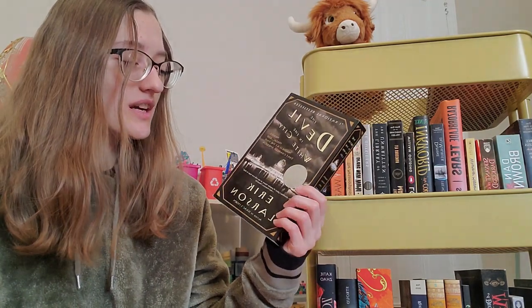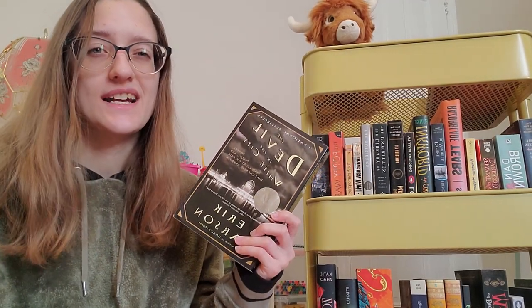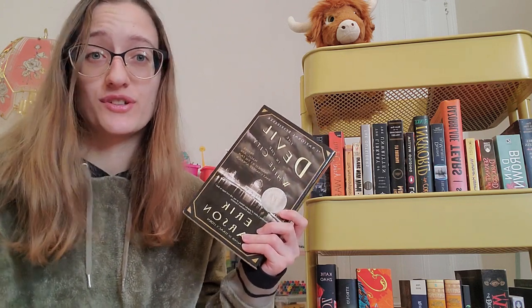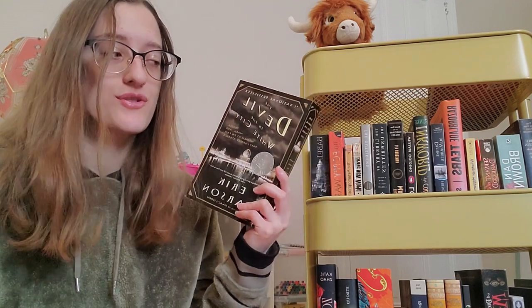So we're gonna start off with the two nonfiction books that I have, and they are The Devil in the White City by Erik Larson. This is about the Chicago World's Fair and H.H. Holmes' murder hotel. He's known as America's first serial killer. I know what he did, but this has been all over the internet in recent years. People are loving this book, even though I think it came out in like 2003 or something, so it is older, but I've seen a lot recently about people really enjoying it, so I'm excited for that.